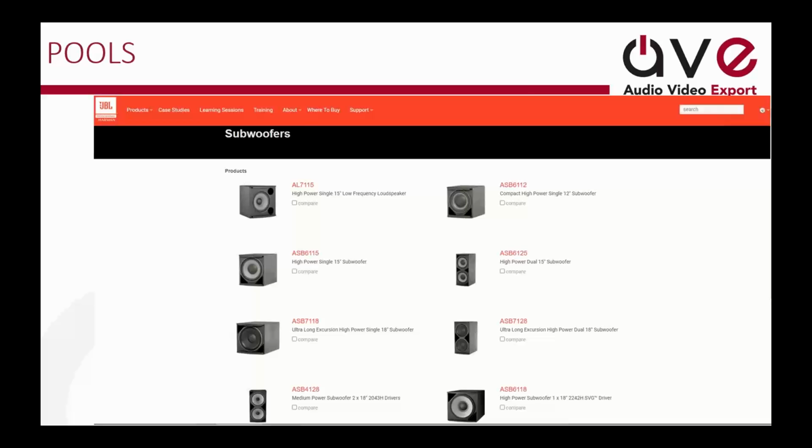Now, that can be true of not just the subwoofers, but also the application engineers. So the AM series that we were looking at before, and then the compact, and then the other ones, those also have a similar treatment that we can add too, correct?